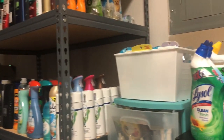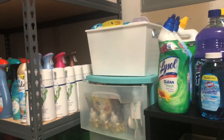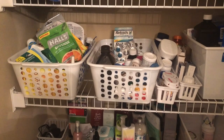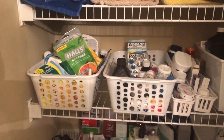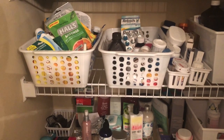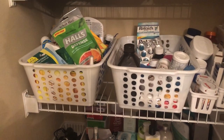Now I'm going to turn the camera off and walk upstairs and show you guys where else I keep some stuff at. Okay, so now we are in my bathroom closet in my main bathroom upstairs. And this is where I like to keep all the things that I'm either, one, hoarding for myself, or two, don't want to keep in the garage just for temperature issues.